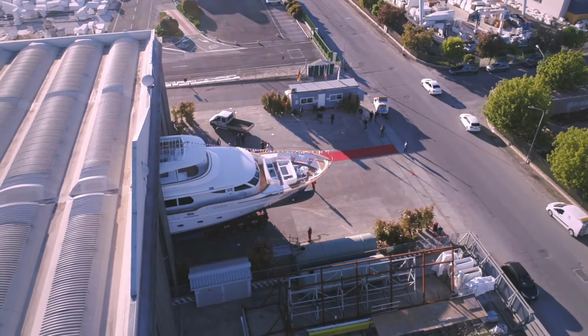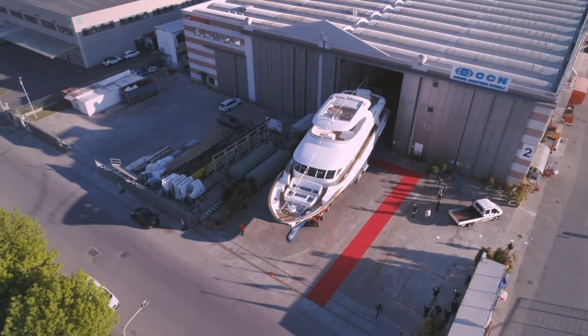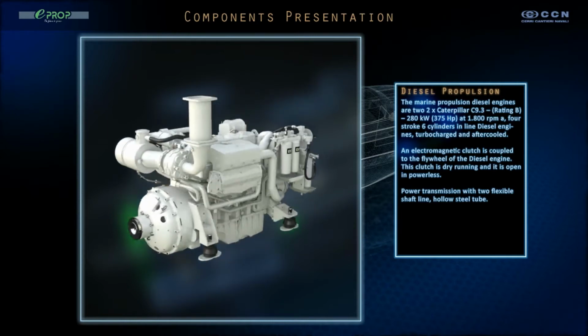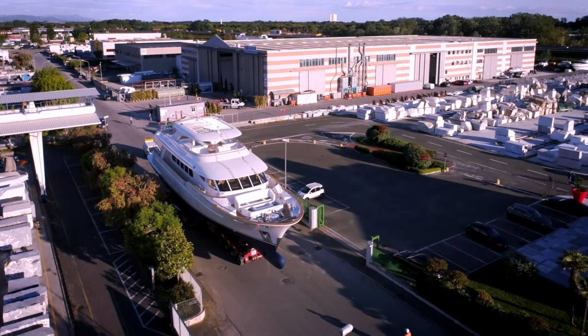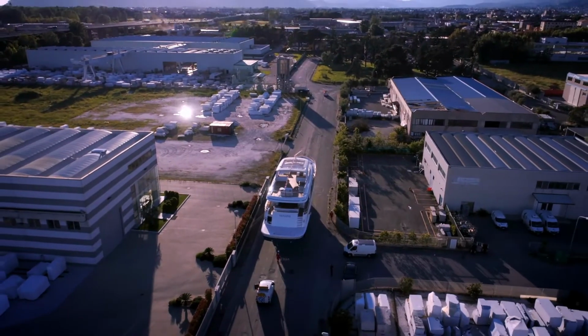Aesthetically it is a very classic North European yacht, but internally the idea came from the owner, who asked us to study hybrid propulsion, meaning fully hybrid, so diesel generation, batteries, and traditional diesel engines. The ship is 31 meters overall with a 7-meter beam.